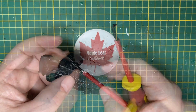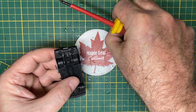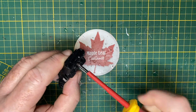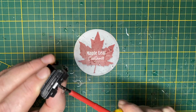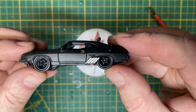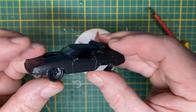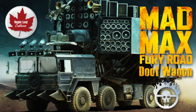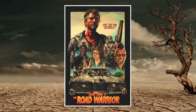It's also a time to check out the tire fit and the wheel well clearance. It all looks perfectly good, no need for adjustments, and I'm moving forward. There's the link for the Doofwagon, which was a huge challenge for me, but it came out well.